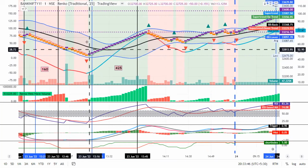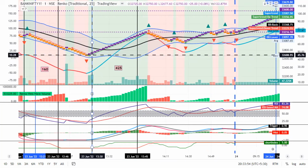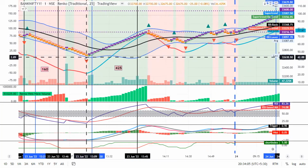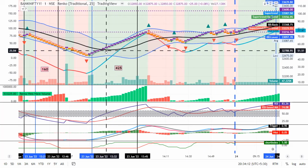Yes, sir. Actually, the entry was here, but I entered a bit late because it moved quite fast. When I came at 13:16 to 13:20, it moved quickly, and then I entered at 13:30, because the gap was a lot, 13:16 to 13:30, 14 minutes, and then again it started trending upwards. So this was my stop loss. And as the price went up, I kept increasing the stop loss, just behind by like 25 points.